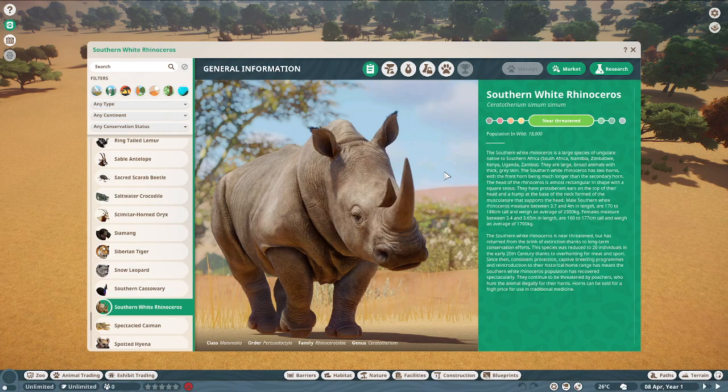But hey, we're back, and today is the time that we do the first African pack animal. It's the southern right rhinoceros, or the Ceratotherium simum. Near threatened, population in the wild is 18,000.